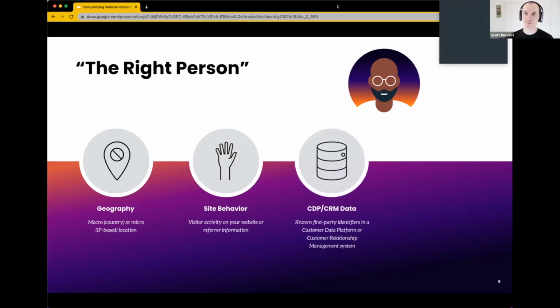Then we get into first-party identifiers. So are we able to match them to an entry in our CDP, our customer data platform, or maybe into our CRM? We're able to see that they filled in a form before, and so now we're familiar with who they are.